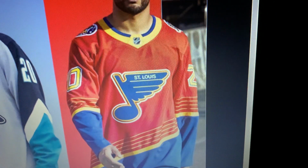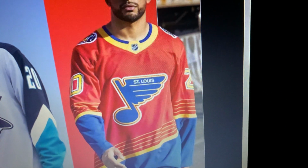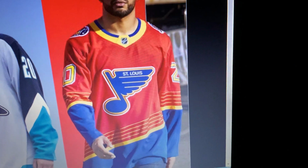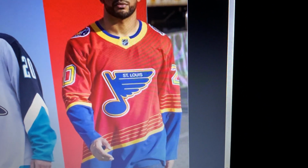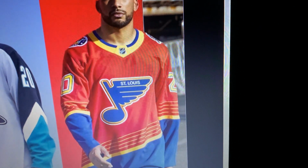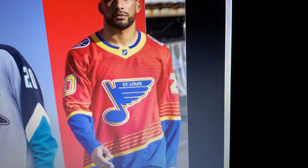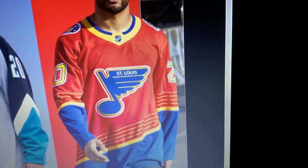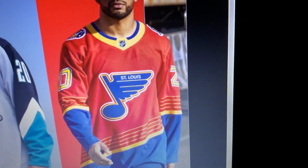The blue version of this jersey is better. The red and yellow complement the royal blue jersey base much better than it does with red. But I will say this. I do tip my hat to the Blues for being creative, but here's my thing. Ever since the Blues have been a franchise since 1967, they've never done a colored jersey that wasn't some type of blue until now. I just don't think it's right seeing St. Louis wearing red.